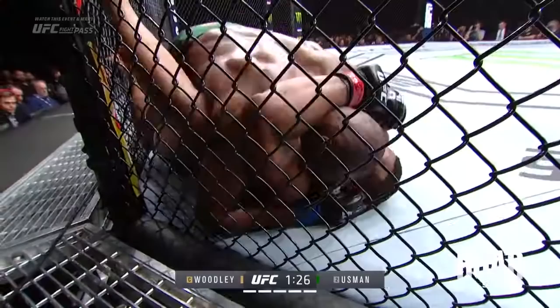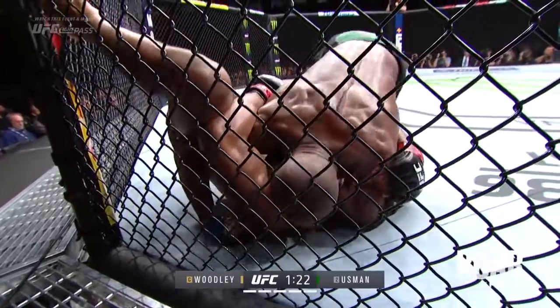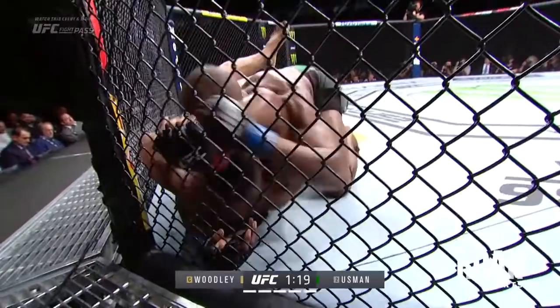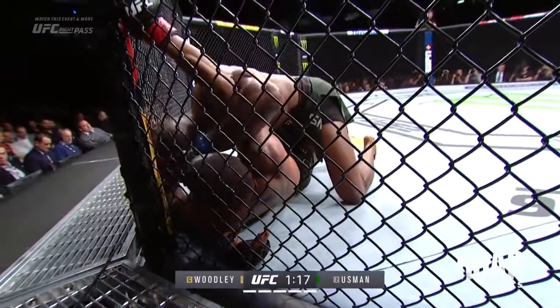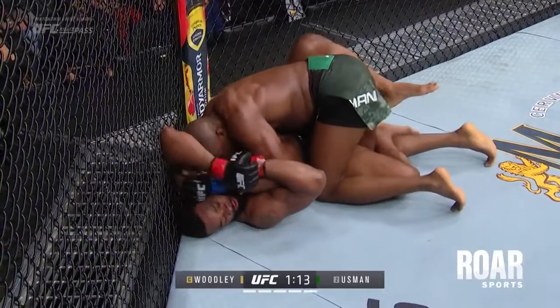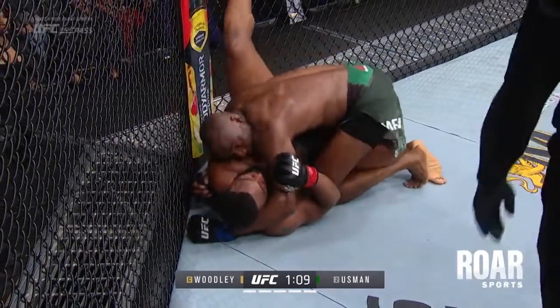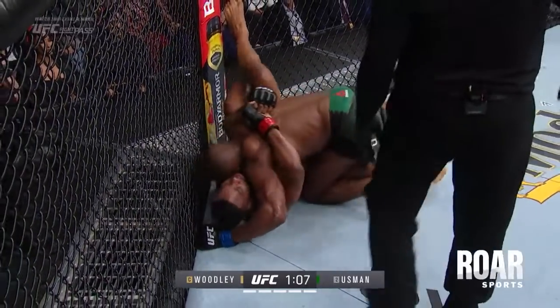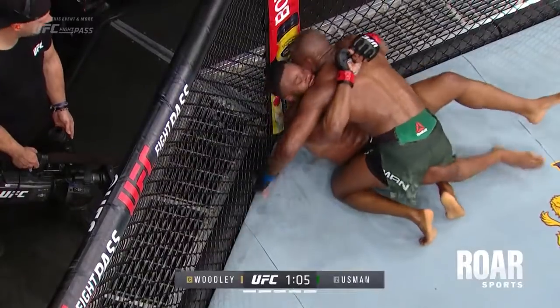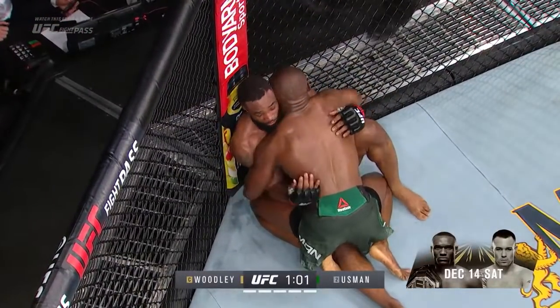Kamaru's covering his mouth. I think the pace of Usman is just incredible, too. The pace that he's been keeping, he's the whole time trying to finish this fight. He's never just coasting. He's never just waiting. He's non-stop working from the guard, in the clinch, everywhere. Great pace by Usman. Everything about this performance is impressive. I agree. He's won every single round. Pretty much every minute. Yeah.